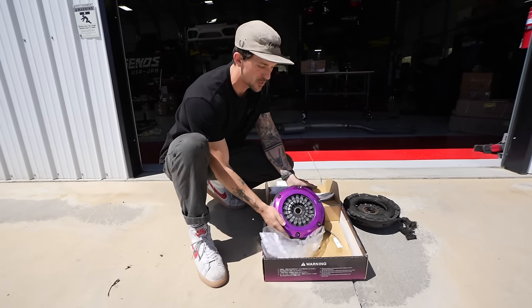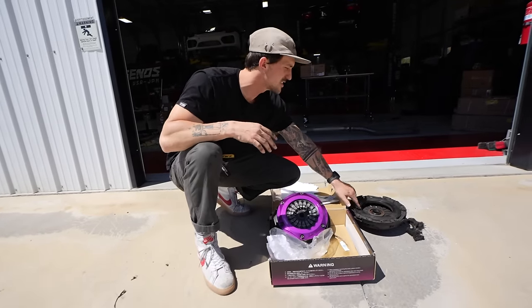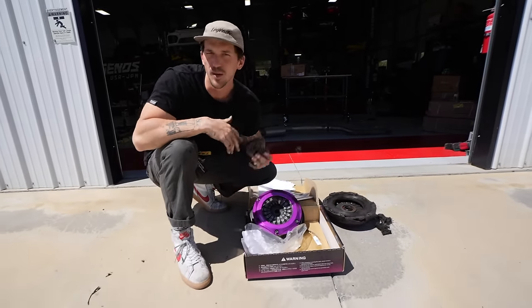So this is what we're gonna be throwing into the car now that we got the old roasted one out. And I did notice that it was just a stock clutch in there. So it's good to upgrade no matter what.